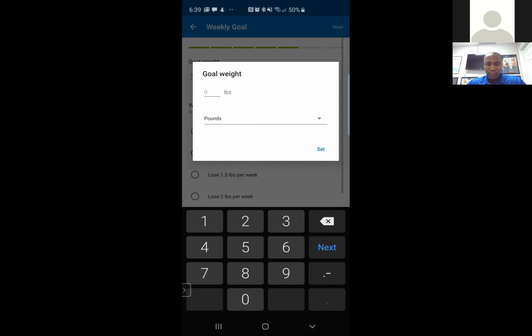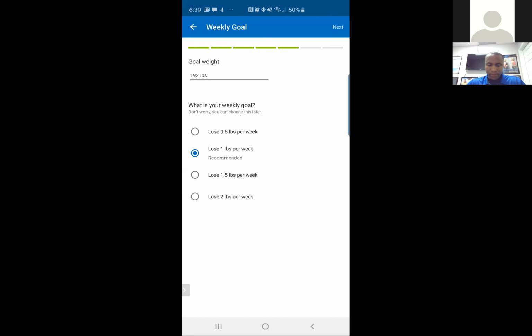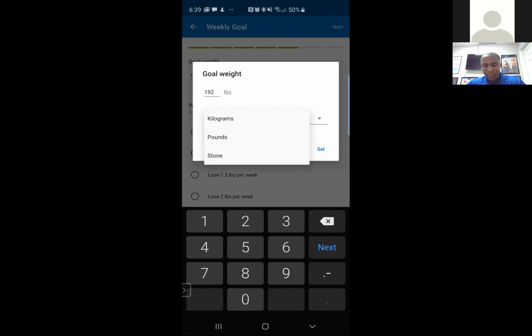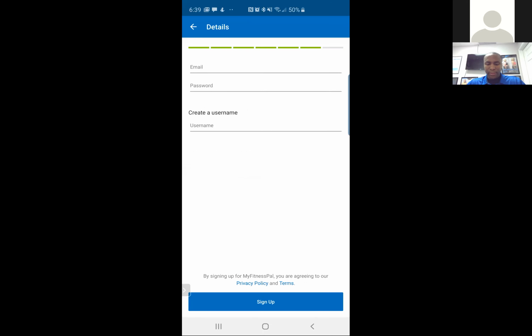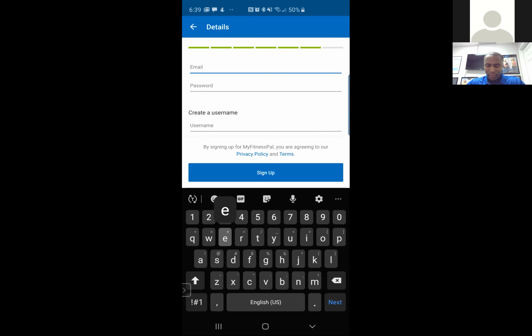Next, goal weight is 192. And you can toggle. I mean, we're in America, but if you wanted to go to stones, if you're in England, or if you want to go kilograms, you can do that as well. And then what do I want to lose? I want to lose half a pound a week. Sure. This is irrelevant, this data here. And then I have to put an email and password in. So I'm going to use Evans Jr. at cnufit.com.